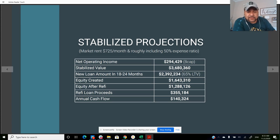But for demonstration and case study purposes, this is how we did the underwriting before we bought it. We didn't know we were going to get higher rents. So the stabilized value, even at an 8 cap, should be less than that. The banks and brokers already told us it should be less, but that's how we underwrote it originally. Stabilized value is going to be about 3.7.